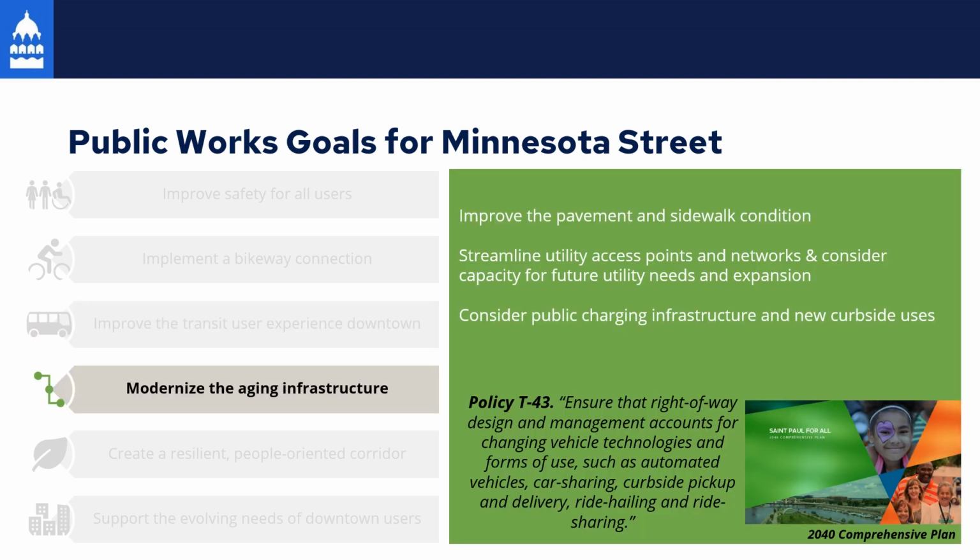The fourth public works goal for Minnesota Street is to modernize the aging infrastructure. What we'd like to do with this goal is improve the pavement and sidewalk condition, streamline utility access points and networks, consider capacity for future utility needs and expansion, and consider public charging infrastructure and new curbside uses in our design. This goal is consistent with policy T-43 in the comprehensive plan, which encourages the city to account for changing vehicle technologies and forms of use.